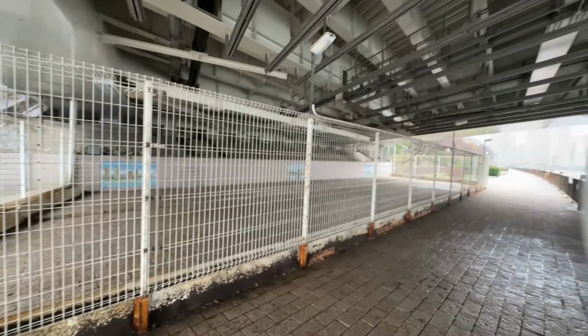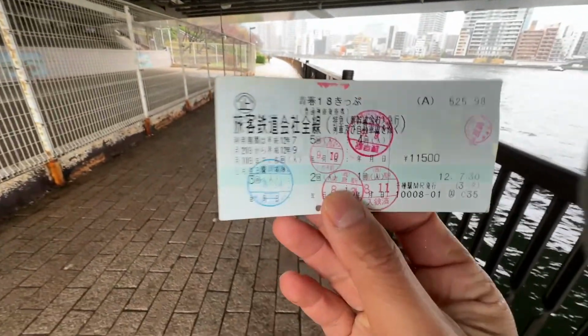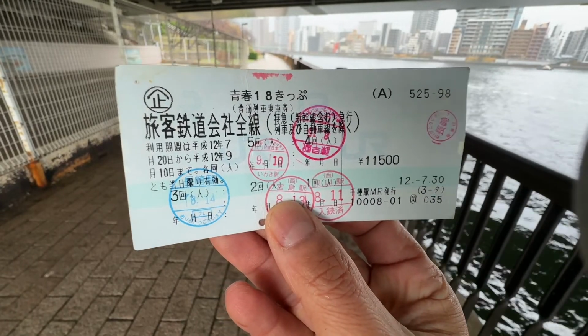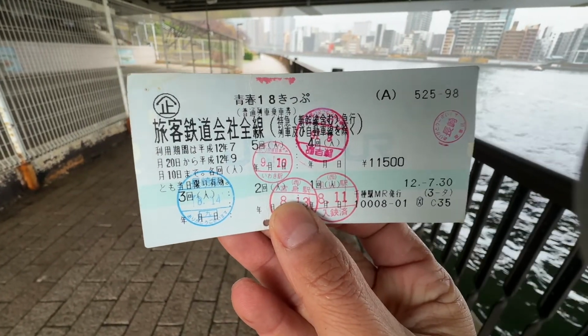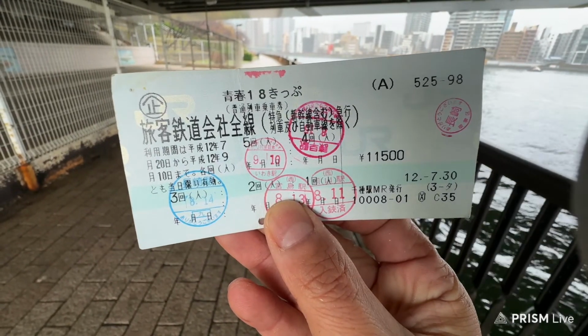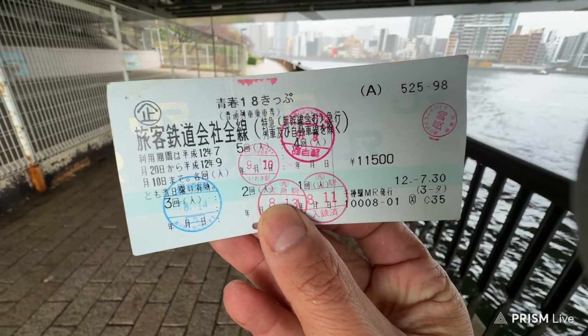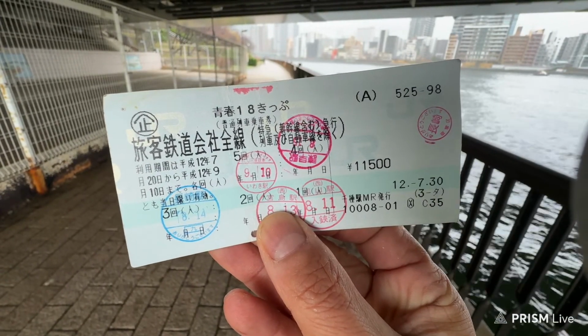Let me turn the camera around. This is an old one. The price has gone up quite a bit. Well, it's gone up 1,000 yen. But this is from the year 2000, so this is 23 years old. The ticket really hasn't changed much. Heisei Junen, what is that? Yeah, year 2000. It's now 12,500 yen.